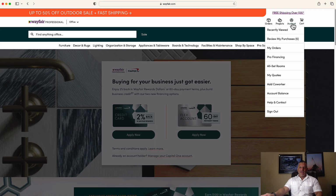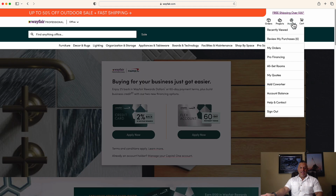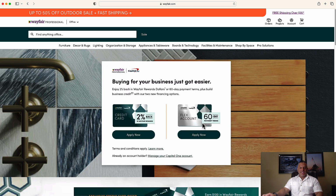When you're logged in, you're going to go to this account. Then you'll see an account. It has this thing called Pro Financing. So you're going to want to click on Pro Financing, and that's going to take you right to this page where we're at right here. So again, highlight accounts when you're logged in. You go to Pro Financing and click that. That'll take you to the Next 60 application.